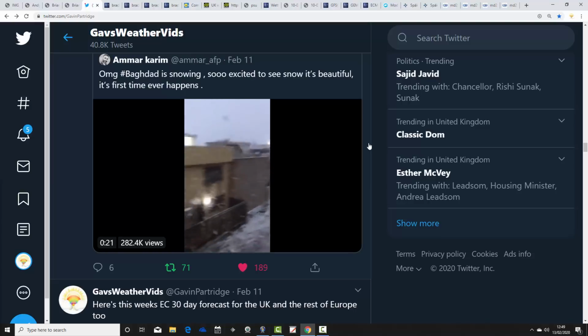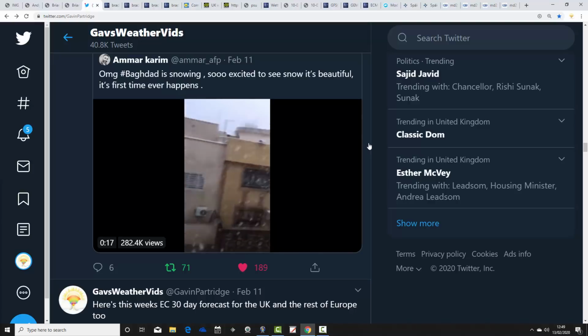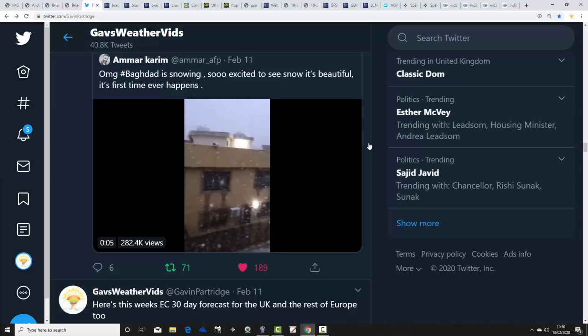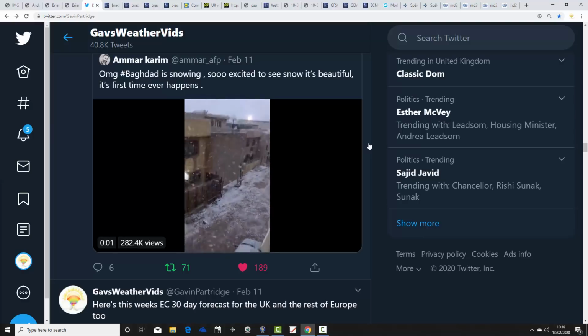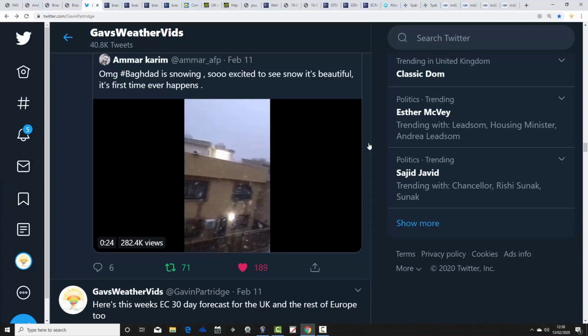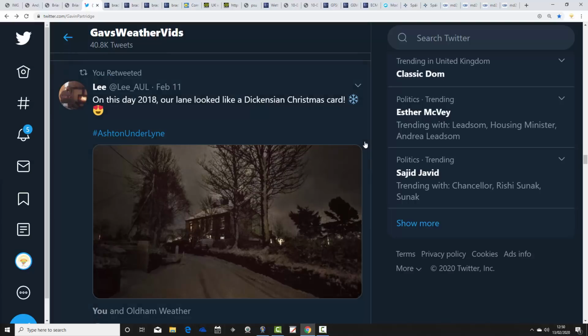So I've been struggling to get snow here in the UK this winter, but it looks like they've had a little bit in release. Of course, what's happened is it's been so very mild and zonal. The cold has to go somewhere, remember. So, being so mild and zonal across Europe, the cold air is actually being pushed down into the Middle East this winter. So, yes, there's been some snow in Iraq this week.